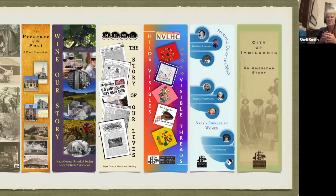In Presence of the Past, we recognized that Napa Valley and the history of photography were one and the same. This is an extremely well photographed valley. So we looked at the photographs through time, I believe, of 18 different sites around the valley. Some of them do not exist any longer, but we were able to look at them. And then we started to look at the major industry of the valley today, which is wine.